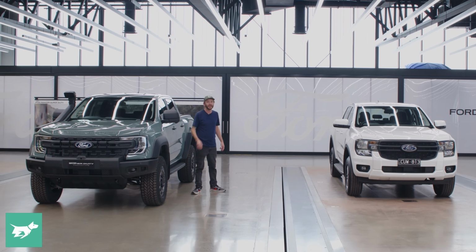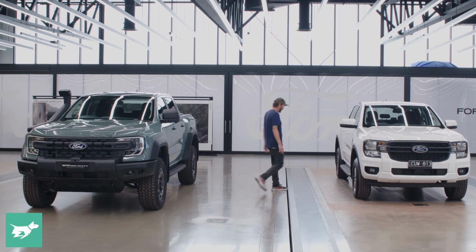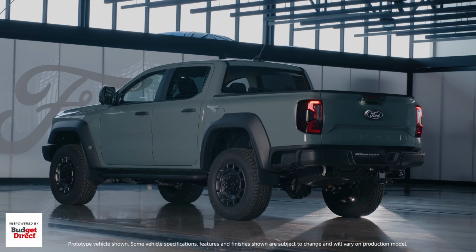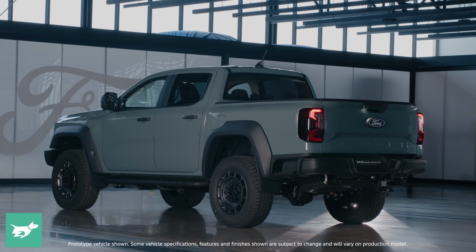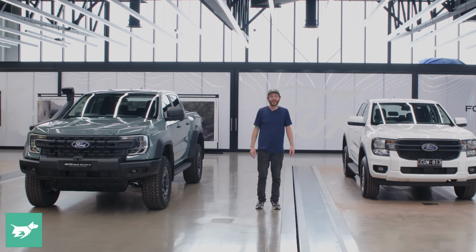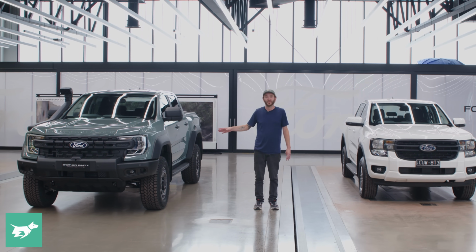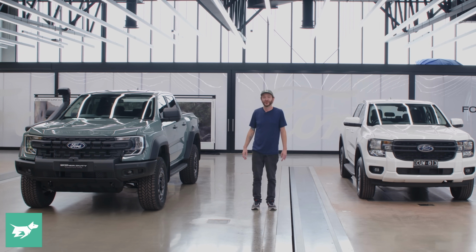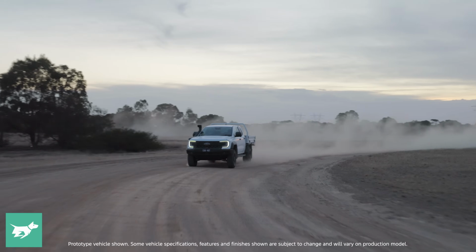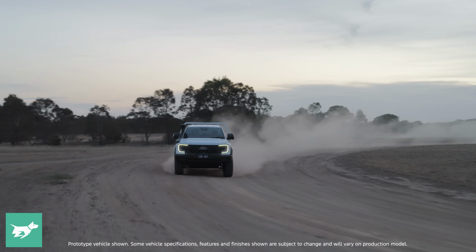Really good for visibility if you're towing as well. We do have a composite style side step here, but really that's kind of where the similarities end. This is a completely different animal to the Ford Ranger. I'm not saying it's perfect for everyone, but I really think for a lot of people this is going to tick some boxes, especially fleet, mines, and serious hardcore four-wheel drivers. It's cool to see some innovation in this space.